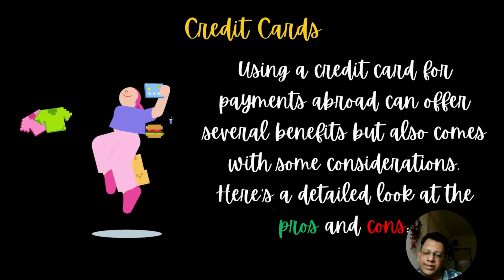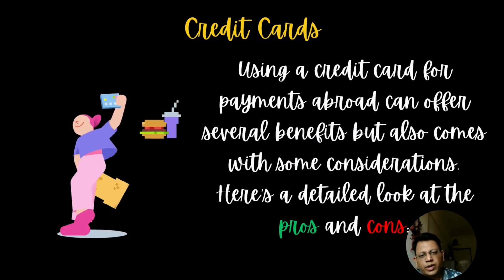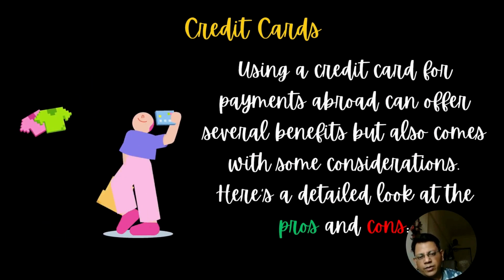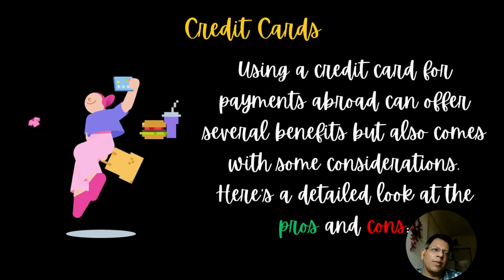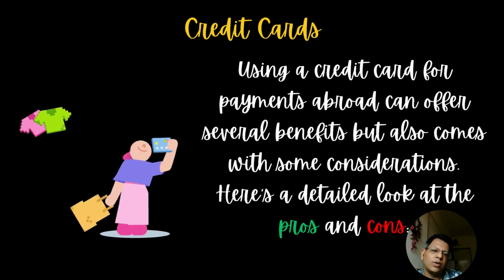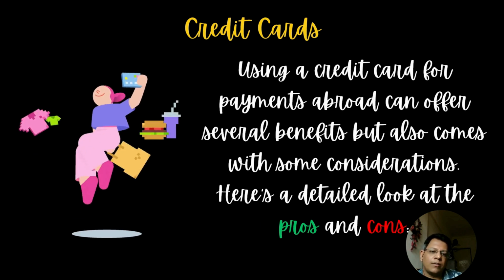So these are some of my favorites. I've also earlier made a video on credit cards on how the home run thing. So please do watch that video if you haven't. But this is the credit card we are talking about for making a payment and traveling abroad. So using a credit card, I would say, offers lots of benefits.